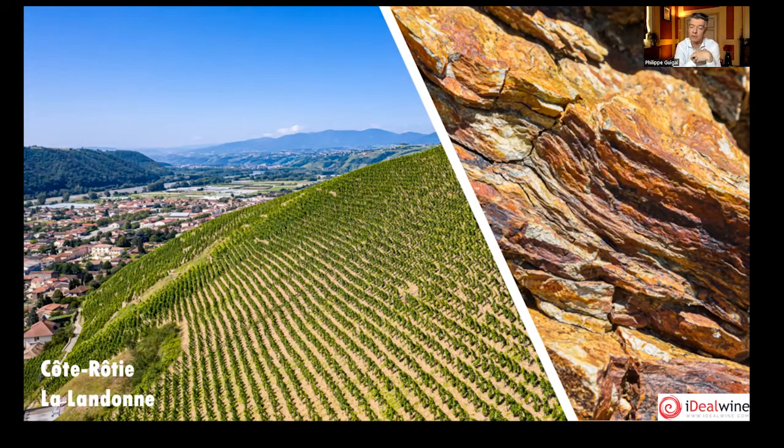It's the largest of the three, 2.3 hectares. So we have a production of about 12,000 bottles of La Landonne every year. Altogether, La Mouline plus La Turque plus La Landonne is almost equal to the production of the Château d'Ampuis. So it also explains the difference in the prices, and more important, in the availability, because pricing is an issue, of course, but not only. It's still very difficult to find bottles of La Mouline, La Turque, and La Landonne because of such a small production.